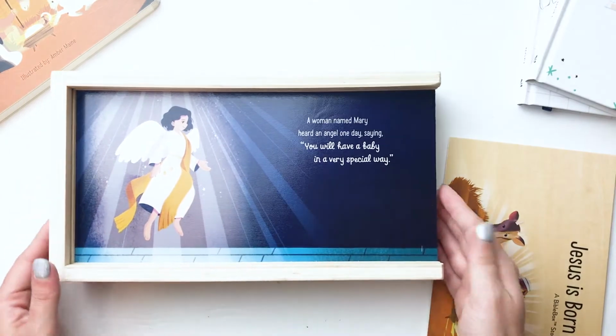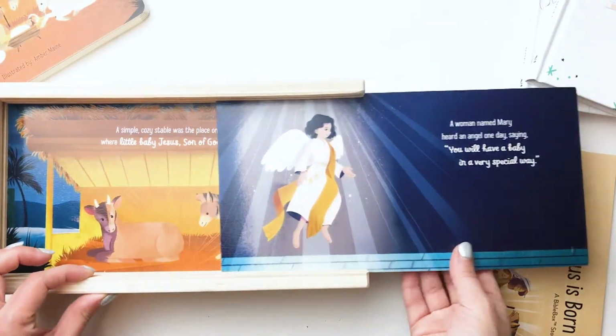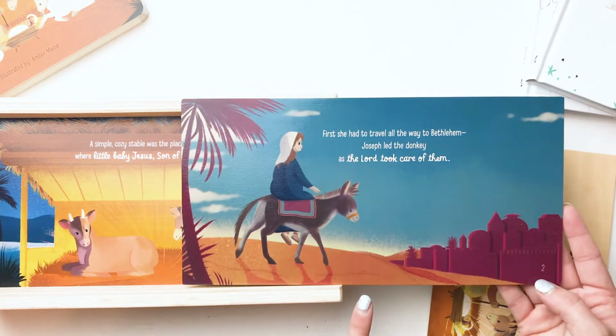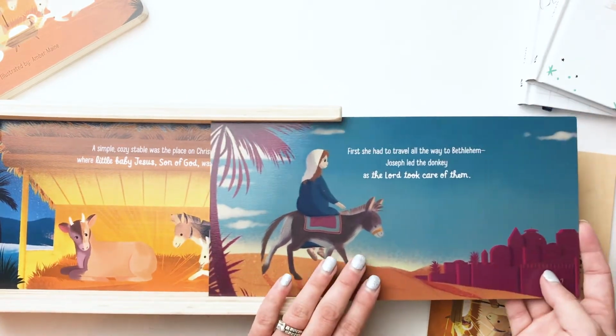And then you'll have your first one, where you read that part of the story, then you flip it over and you'll go to the next one, and they are numbered in case you get them out of order, because kids are going to do that. And then you can just slide it right back in.